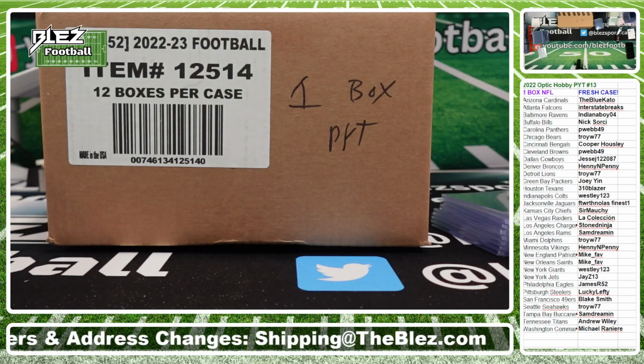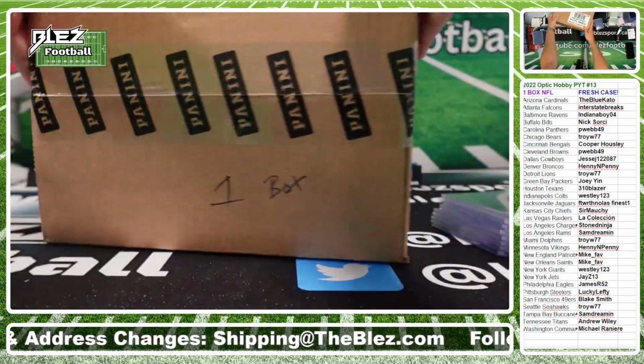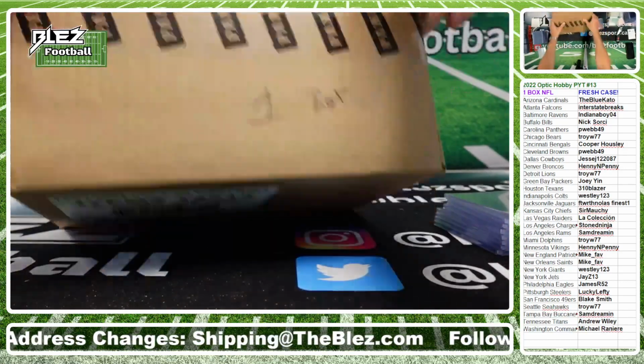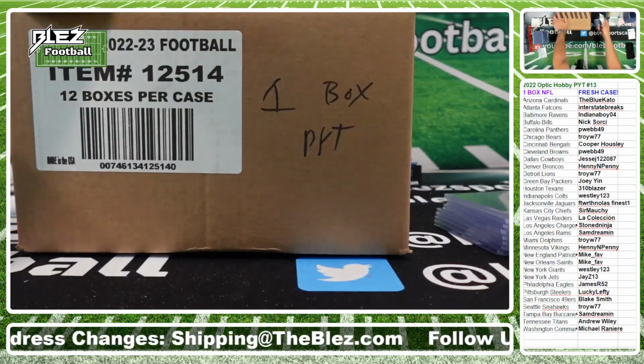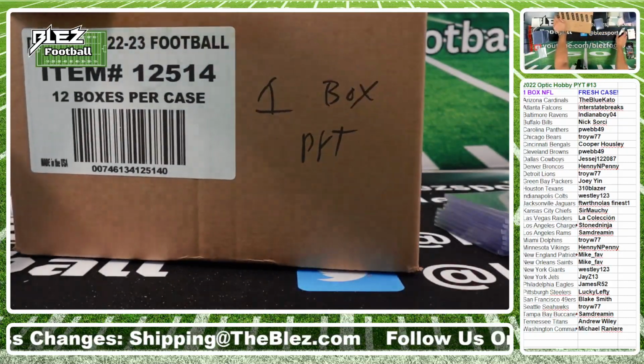Hi, everybody. Fresh case for Pick Your Team number 13 of One Box Optic. Here it is. Fresh case. One box labeled. All one box breaks will come from this case and this case only.